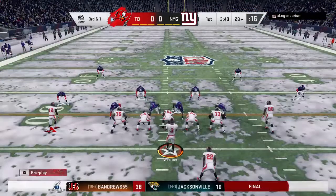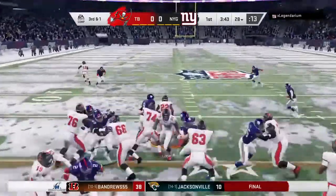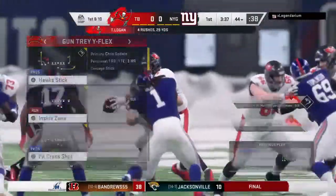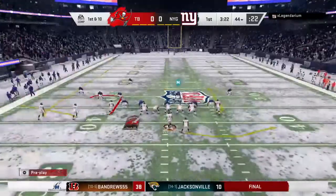Came up a little short on the last pass play. They did get 9 yards out of it, leaving him with his 3rd and 1. They run with Logan. He finds an opening past the 40 as he'll get this one up to the 44-yard line. 15 yards as Tampa Bay picks up the first. A pair of first downs gives him a 1st and 10 up at the 44.